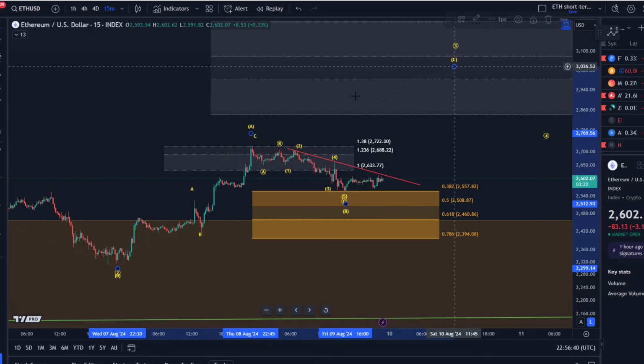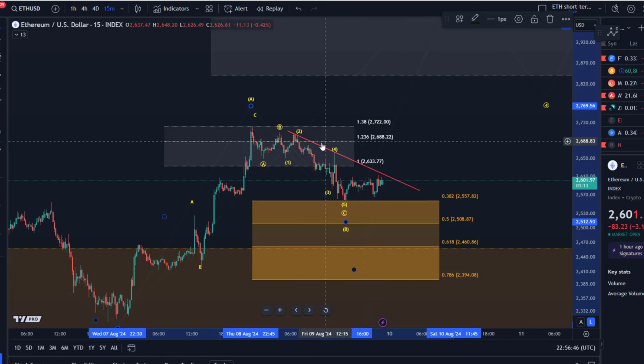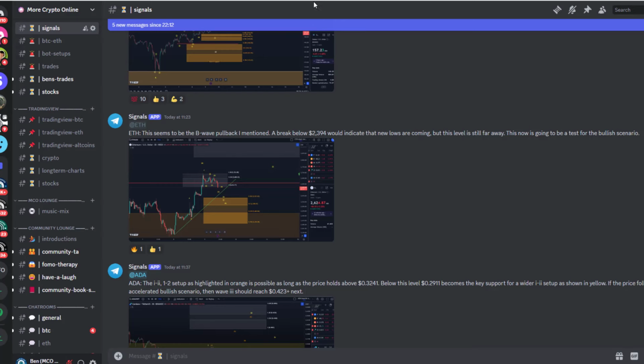For now, the pullback is corrective, and it's likely that the A wave of wave 3 topped there yesterday. This here is the B wave pullback, and in the first update earlier today I highlighted to you that I see this potentially unfold today as an ABC structure to the downside, which would complete this B wave pullback. Let's go to the previous chart.